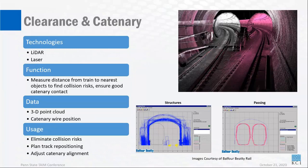Lasers often are used to measure the position of the overhead catenary wires to ensure trains will maintain consistent contact. And also, if a railroad is planning to reposition their track laterally or vertically, they can use the point cloud for planning to ensure they aren't introducing new collision risks.